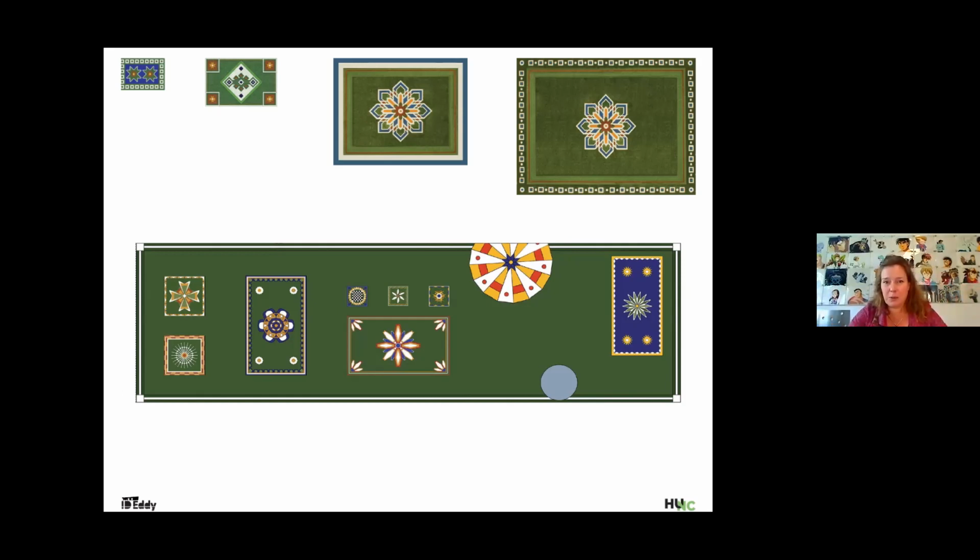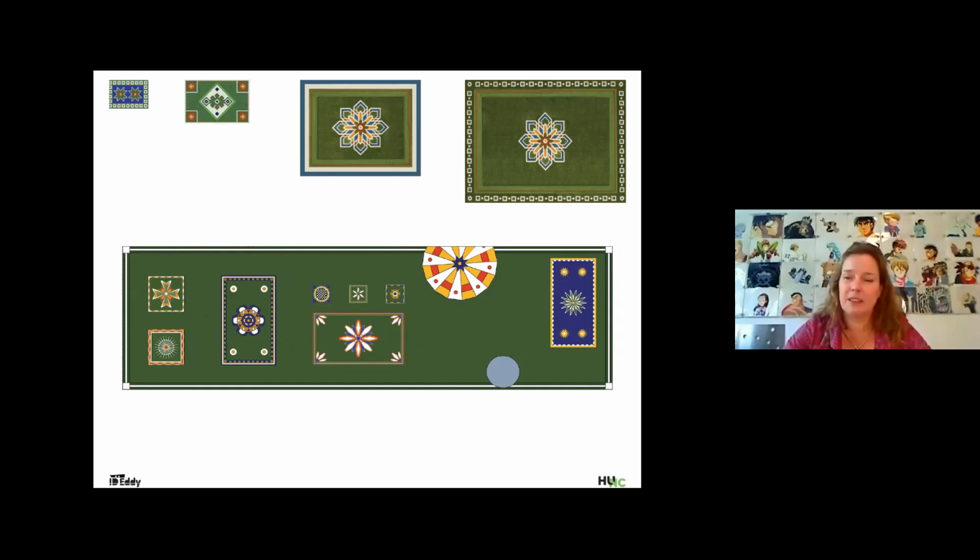The little one we call our baby carpet. The slightly bigger one we call our junior carpet. Then we have the medium carpet. We have the original carpet. And the big one you see here is the giant carpet. And at the end of the presentation, I will tell you everything about the giant carpet.